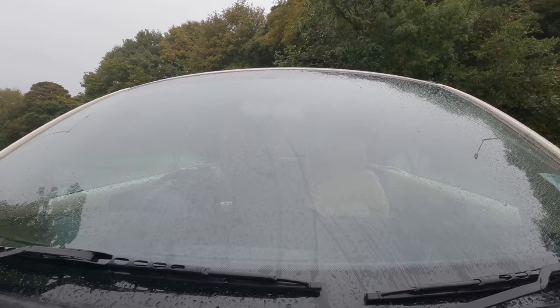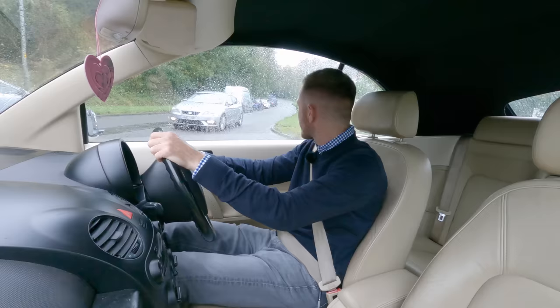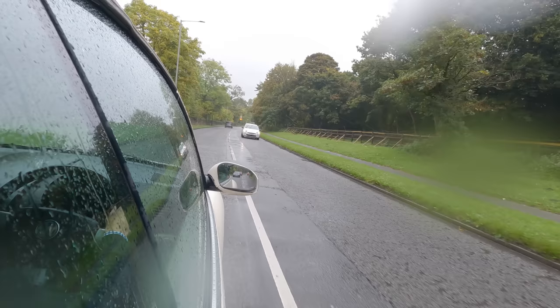Driving one of these is like being sat in a goldfish bowl. There's windows all around you. Those cracked springs don't half make a racket. So I think that's about it.